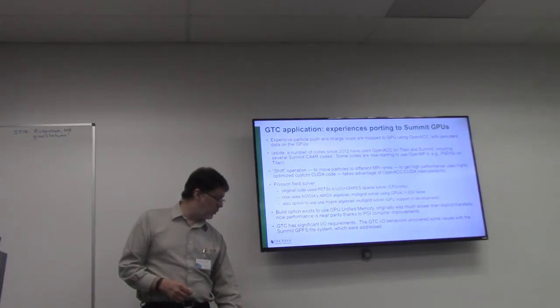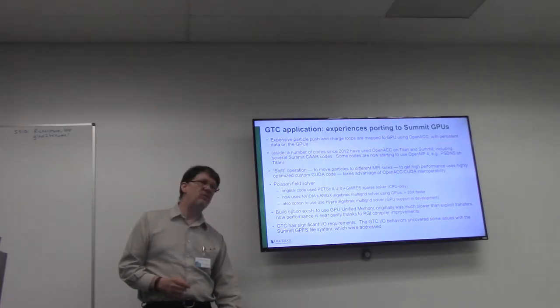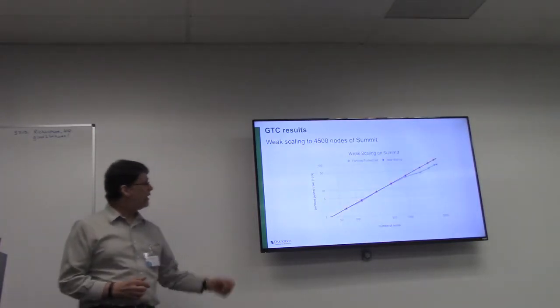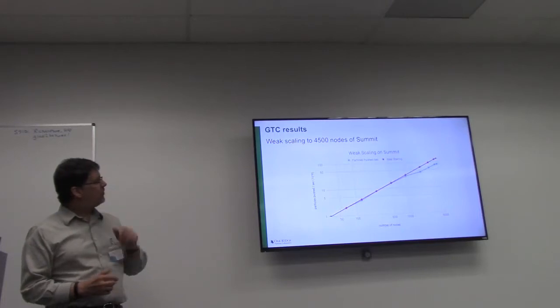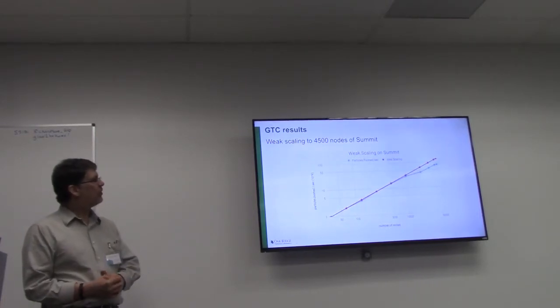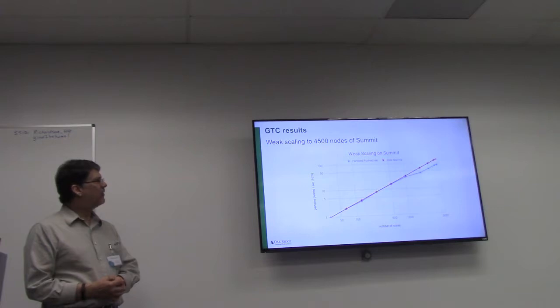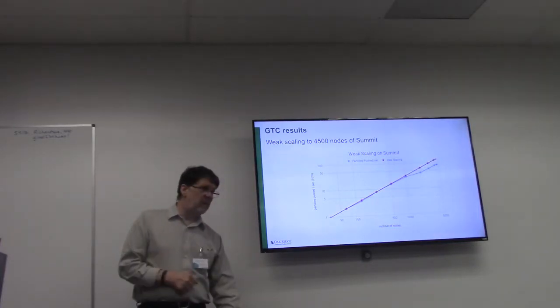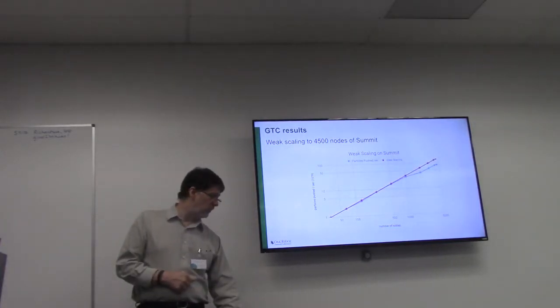And one other thing, GTC is also part of the acceptance test suite, and we were able to uncover some I/O behaviors that were a problem with the GPFS file system, and those were fixed as a result of those findings. And here's a weak scaling graph, increasing the number of particles pushed as a function of the number of nodes, and getting very good weak scaling up to almost the whole system, over 4,500 nodes.